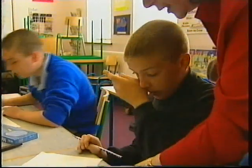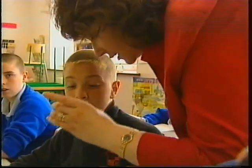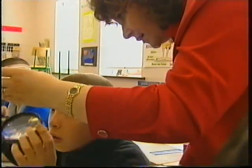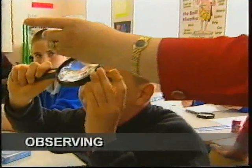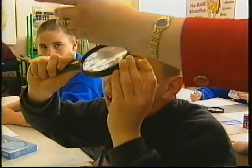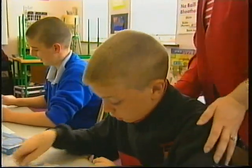Okay. Can you see how many parts he has on his body? Just have a look again with the magnifying glass. Look from underneath there. One, and then the legs come out. Okay. That's fine, keep drawing.